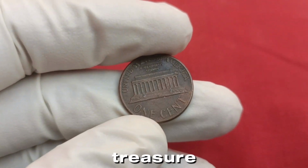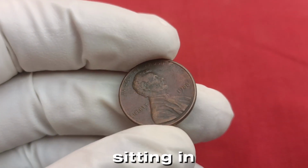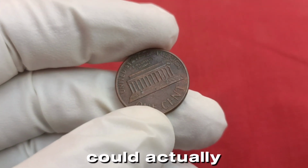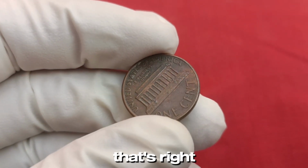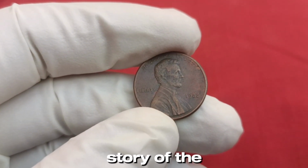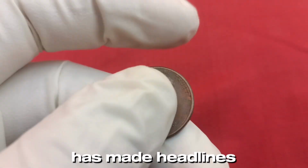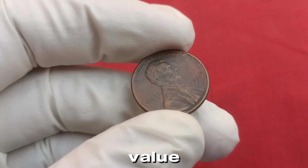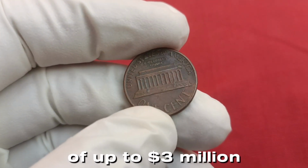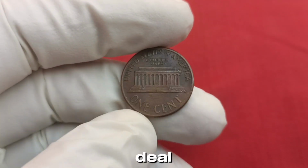Hey there, treasure hunters. Did you know that a simple 1-cent coin sitting in your pocket or coin jar could actually be worth millions? That's right. Today, we're diving into the fascinating story of the 1988 United States Lincoln penny, a coin that has made headlines for its incredible value of up to $3 million. Let's explore why this tiny piece of metal is such a big deal.